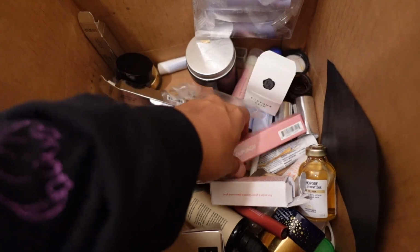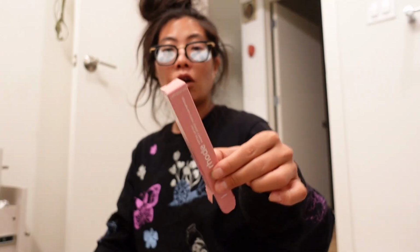Oh my god, you guys. We're almost done. We have the Rhode. This is an okay lip gloss. Again, I don't think this is something I'm going to repurchase. It's fine. I'm going to do a quick review on Fortuna Skin.